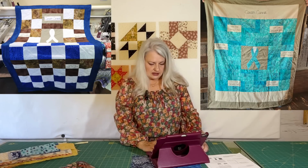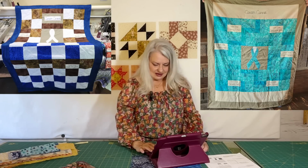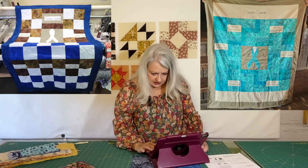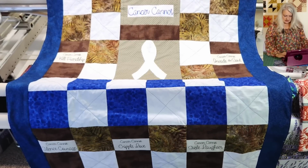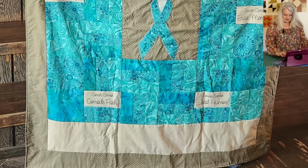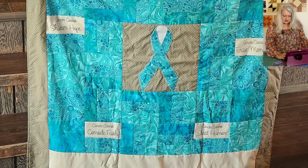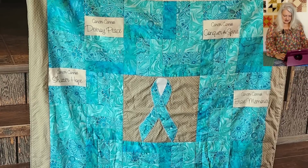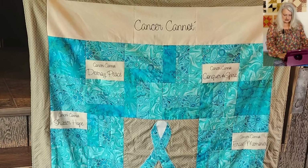These are lung cancer and ovarian cancer quilts that she made for dear friends. Very nice of you, Sue, to do that, and great job. She's got some word blocks on there. I can't quite read what they are, if they're names or what it is. But I love that. Cancer Cannot is what you've named them. I think those are... okay, so each block has kind of like a motivational quote in it. Very good. I see it now. And I love that turquoise that you have there on the second quilt. Beautiful. There's lots of movement to it.